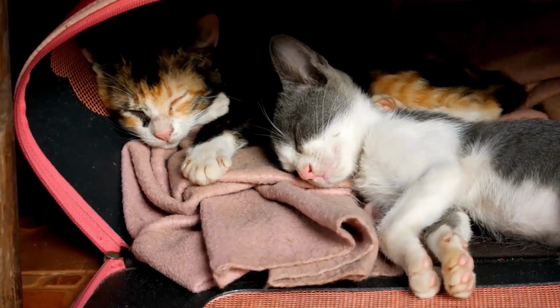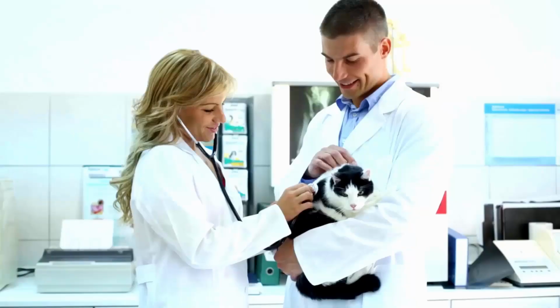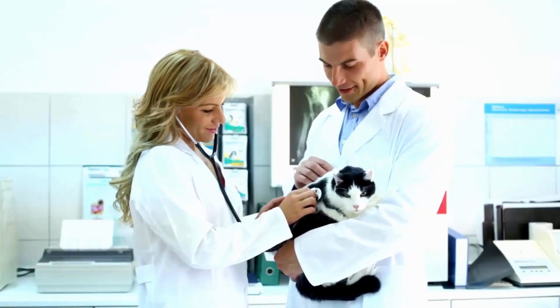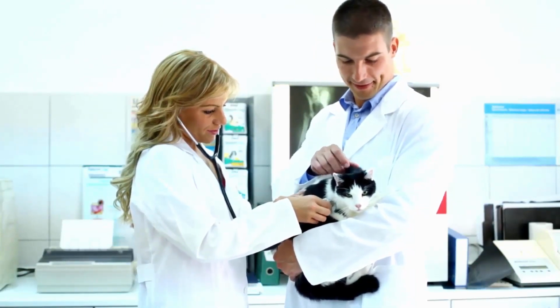So by using the given tips and products, your cat can get to sleep comfortably at night. But if your cat does not respond to any adjustment, your vet may prescribe a natural sleep remedy or any other medication.